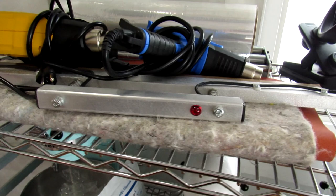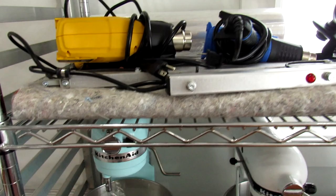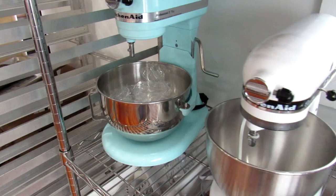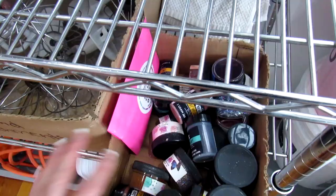And here is where I keep my stuff for the National Shrink Wrap System. Again, wonderful investment if you're looking to scale, grow, save time. That has been amazing. And then this is my obscene KitchenAid collection. I have a problem and I'm okay with it, but it makes batching bath bombs amazing.